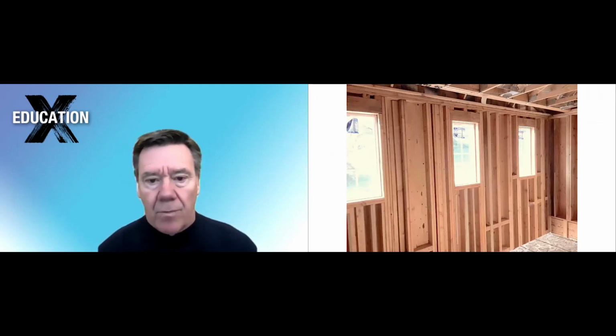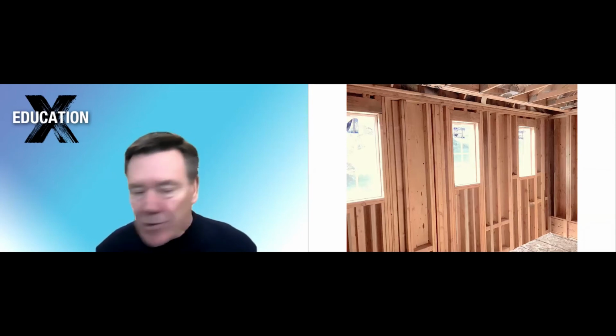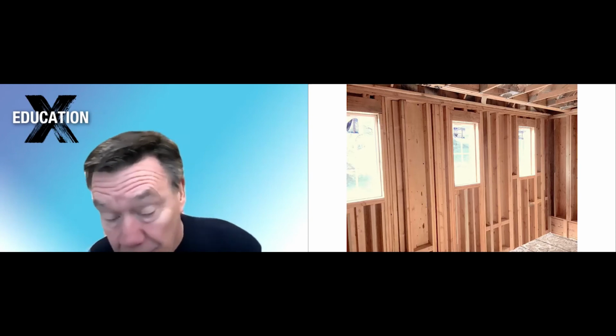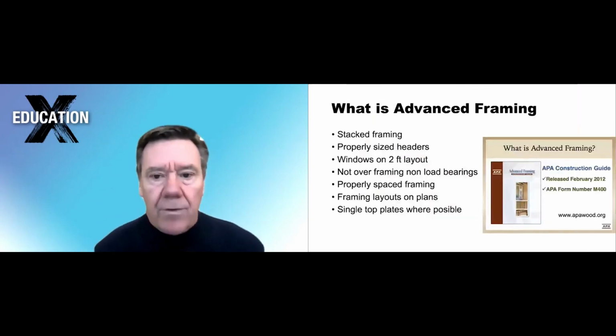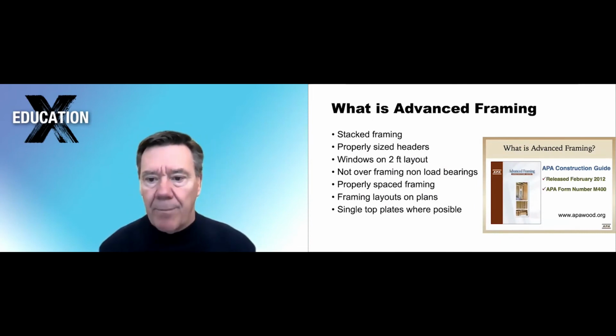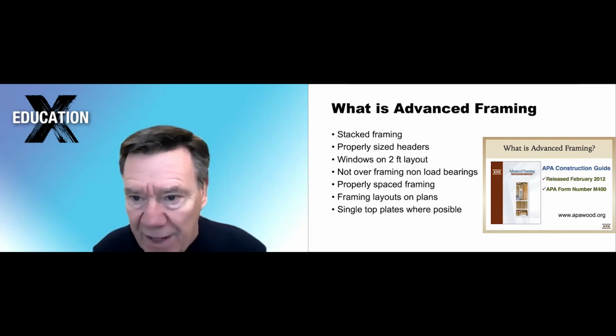Now here's typical framing. This is probably close to a 30% framing factor. Look at all this wood in this wall. I have builder clients that are actually doing CAD drawings of every wall in the home to show exactly where every stick goes, and they are saving about $1,000 a house, and in today's prices, even greater than that. So if you're looking for some advice on advanced framing, there's a great guidebook put out by the American Panel Association. You simply go to apawood.org and you can download this advanced framing guide.